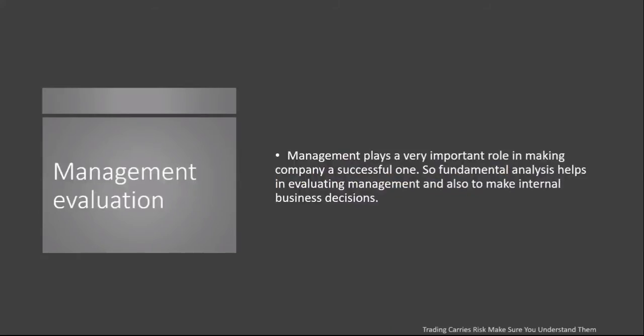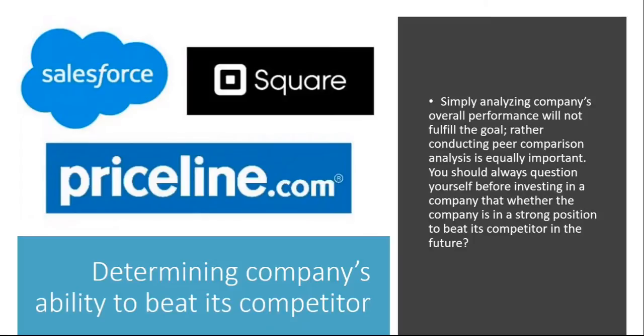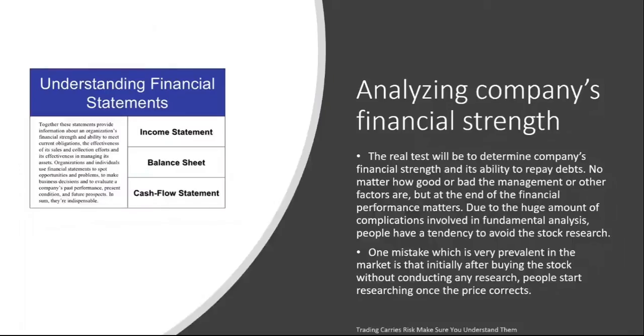We want to evaluate management, and simply analyzing a company's overall performance will not fulfill this goal. Rather, peer comparison analysis is equally important. You should always question yourself before investing in a company whether the company is in a strong position to beat its competitors or not. So once again, income statements, balance sheets, cash flow, management, and competition.